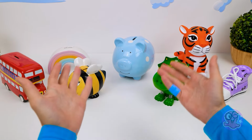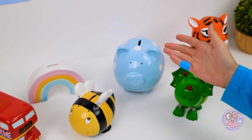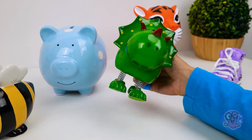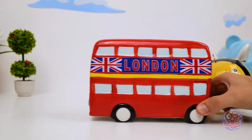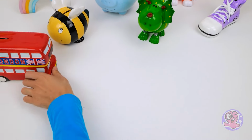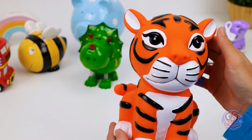Hey everyone, today we've got something special for you. Look at all these piggy banks. Wow, they're all different shapes and sizes. We even have a roarsome dinosaur. And how about this cool London bus? The wheels on a bus go round and round. Oh, what a sweet little tiger. I love big cats.